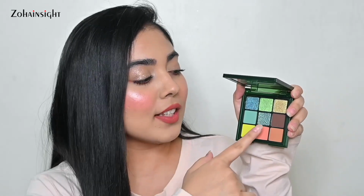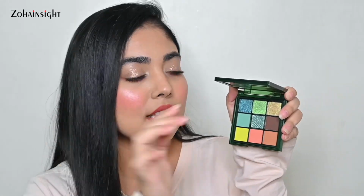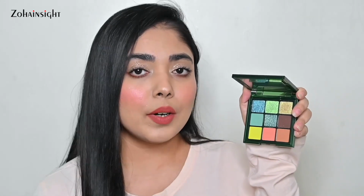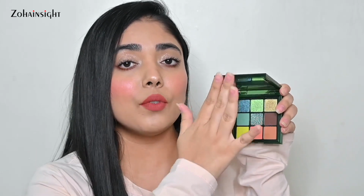This looks amazing on the eyelid. Oh my god, this Python pattern shade, aquamarine sort of shade, and these blue, green and gold. This gold is a very unique gold, so I really like all these shades. Super easy to blend and looks so nice on the eyes. Such a great color story. If you are someone who loves to wear this kind of color story, listen to me carefully.